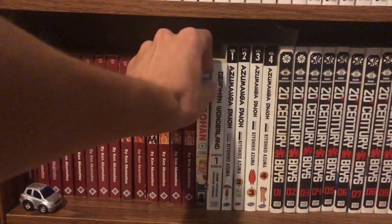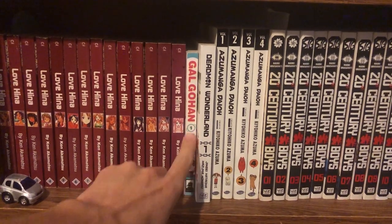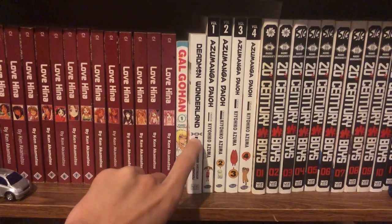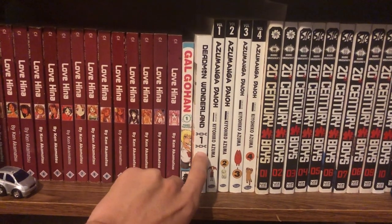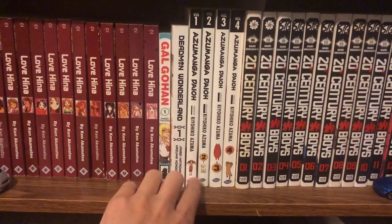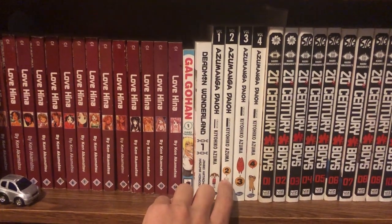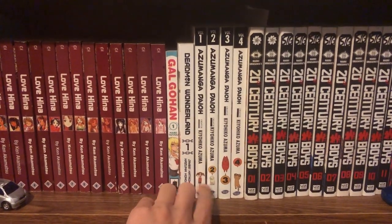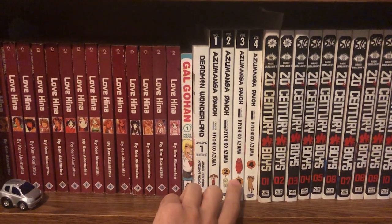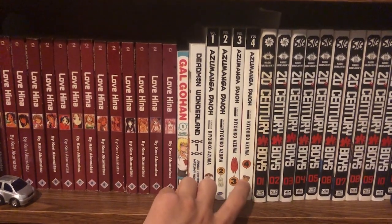Next, we have another single volume that I got in a bundle. I don't think I'm ever going to read that, to be honest with you. But anyways, then we have Deadman Wonderland Volume 1. I really appreciated the first volume. Plan on collecting more of that in the future. Then we also have the complete series of Azumanga, which again, I probably butchered that pronunciation. But this is the complete series. It's the same as Nichijou, where it's more of a slapstick comedy, but this one follows the girls from freshman through senior year of high school.